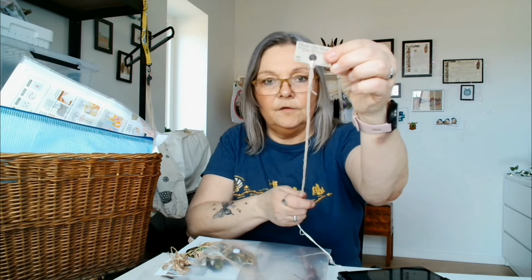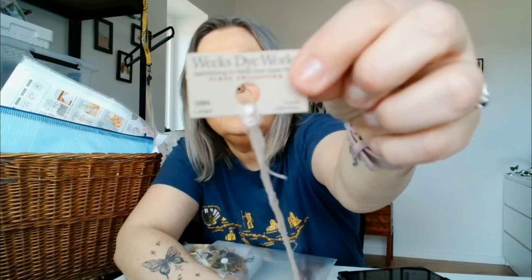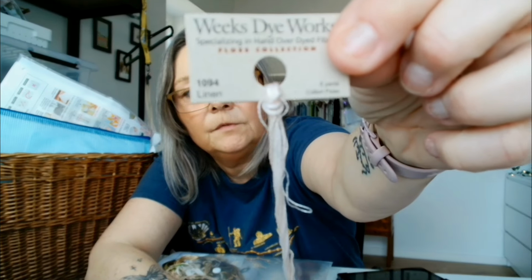I was meant to use, I think the colors called for is, can I find it? This one. You probably know them. It was new to me, these type of colors. This one, Weeks Dye Works color Linen for the Bunny. I don't know if you can focus on it. It's really slow doing this.